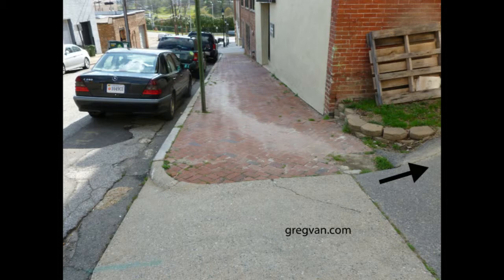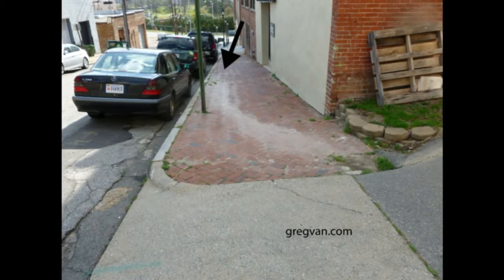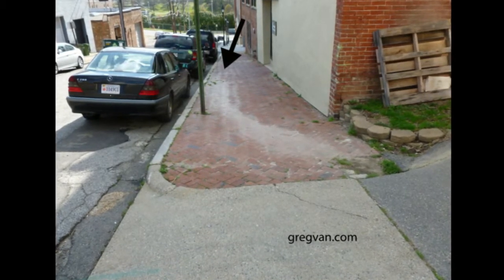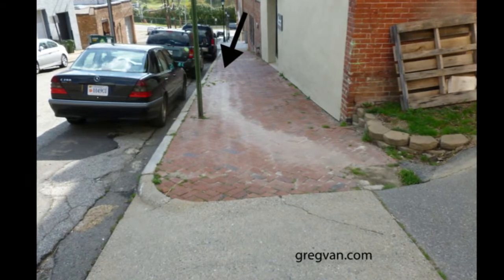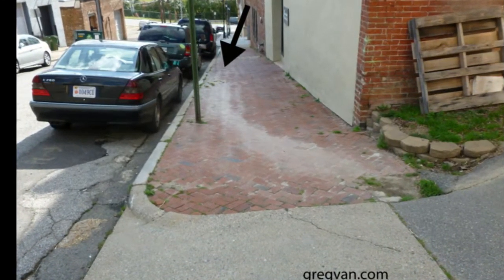Looks like it's landing on this little dirt area where the brick and the concrete and the asphalt meet. And then, of course, running down the sidewalk. And look how far down it goes. And I'm not talking about a lot of dirt here. If I got a broom and swept this up, you're probably not even talking 2 cups of dirt, if that, so it's not like it's a big problem.